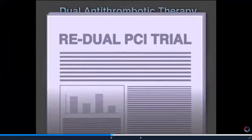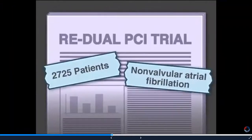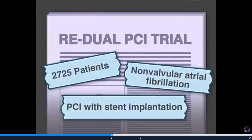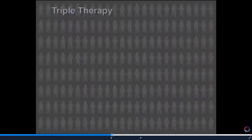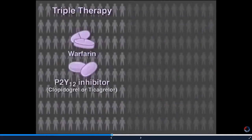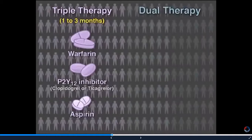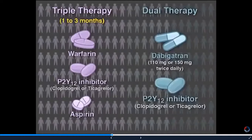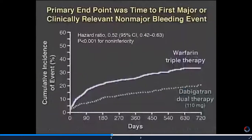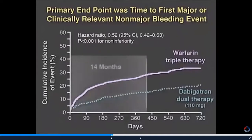In the multicenter randomized RE-DUAL PCI trial, 2,725 patients with non-valvular atrial fibrillation who had undergone PCI with stent implantation within the previous 120 hours were randomized to receive either triple therapy with warfarin, a P2Y12 inhibitor, either clopidogrel or ticagrelor, and aspirin for 1 to 3 months, or dual therapy with dabigatran, 110 or 150 milligrams twice daily, and a P2Y12 inhibitor. The primary endpoint was time to first major or clinically relevant non-major bleeding within 14 months.